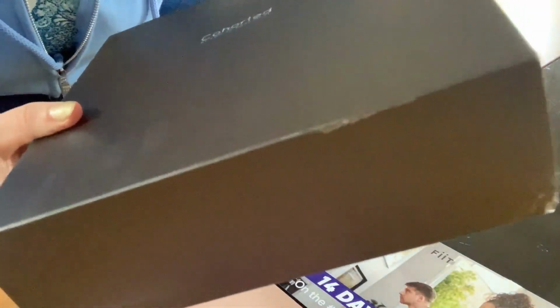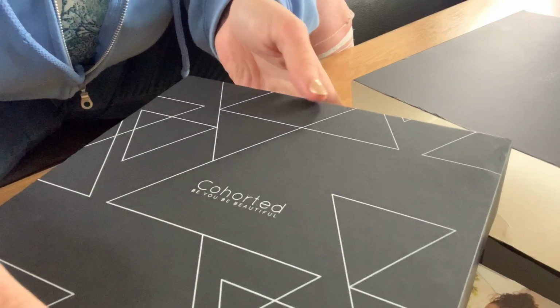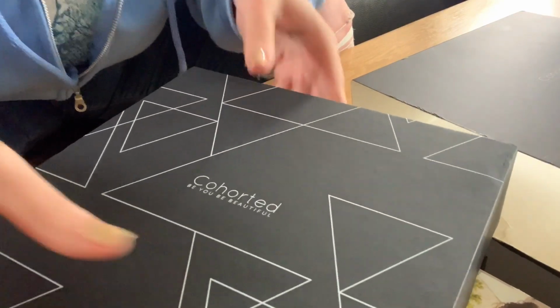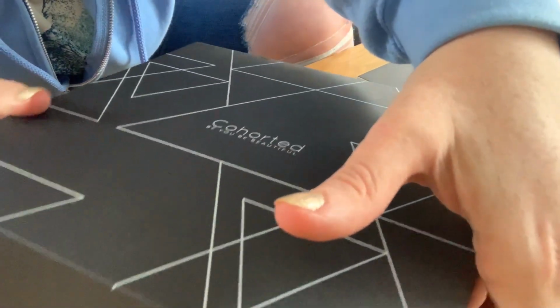So getting into the box itself, I ordered the box through Groupon and it was shown as mainly pictures of beauty products, but makeup. So it was lipsticks, palettes, things like that. So that is what I would be anticipating inside the box. If I can get it open.